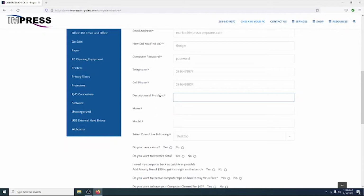This is whatever the issues that you're having, you can type in here. For example, computer running slow. Maybe if you have pop-ups, you can type them in there. Not sure if virus is inside the computer.